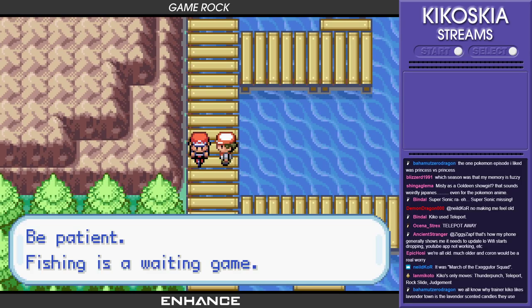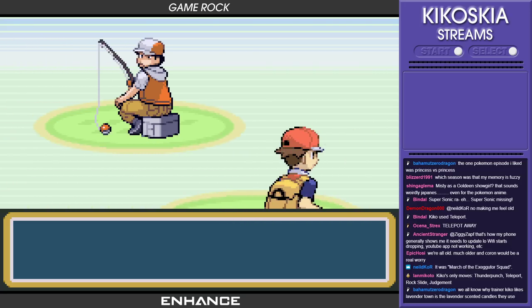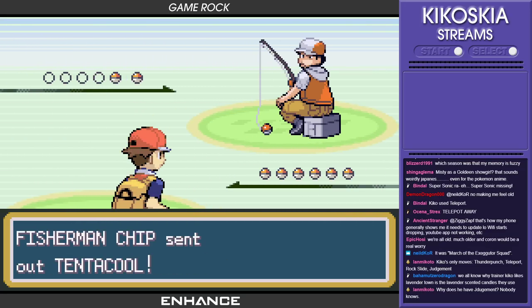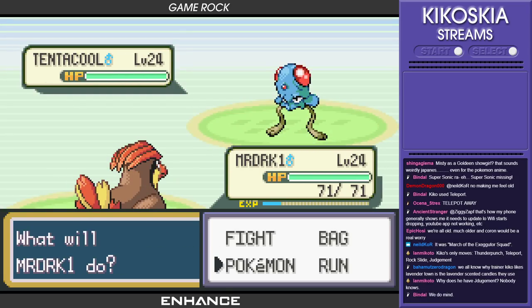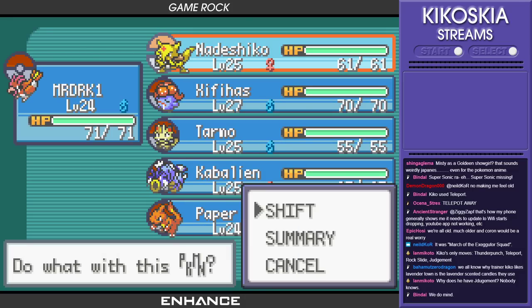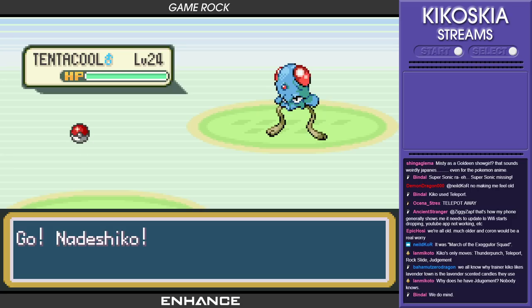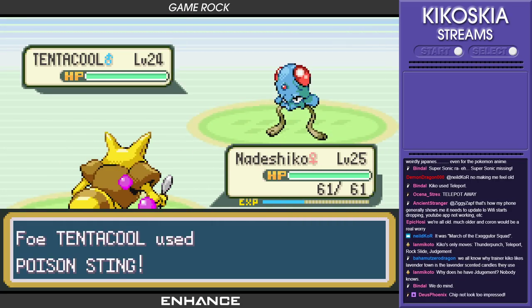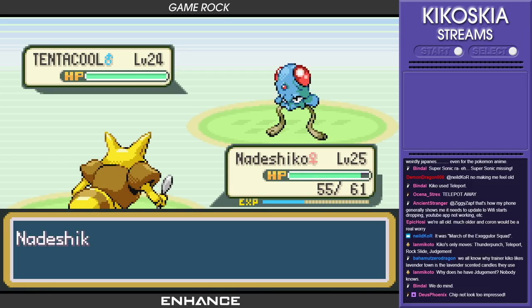Be patient. Fishing is a waiting game. Time for a Pokemon battle while we wait. You don't mind, do you? Pokemon are predominantly fish. I've got two of them. This is a tentacle. It's actually a water poison type, so we're gonna be switching over to our, well, I'm not gonna be switching, but you'll be switching to your psychic Pokemon. Darn, you actually have one. That's kinda awkward. And you didn't? Poison.